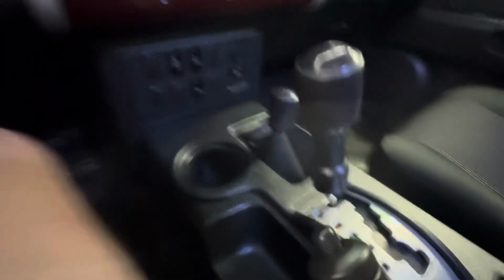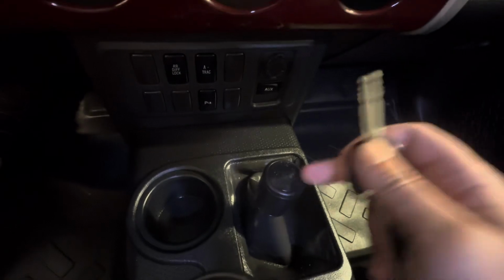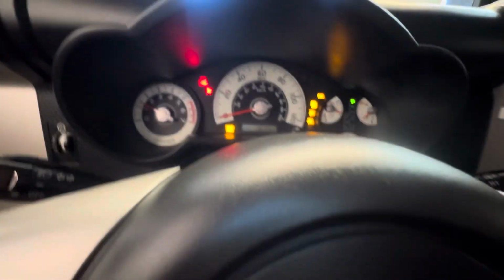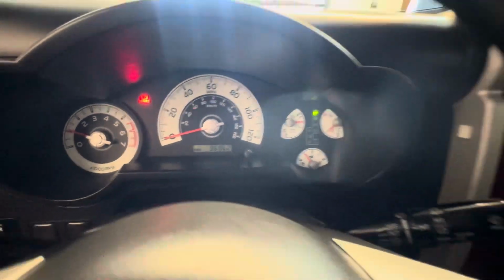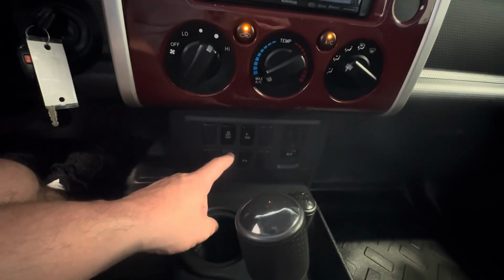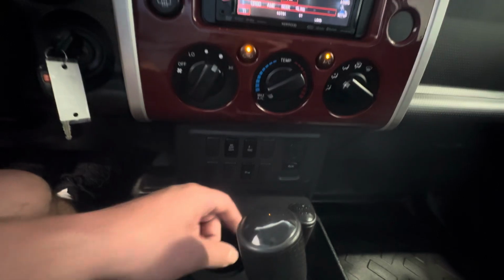So let's go ahead and hop in here. It is an automatic transmission, and it has the good old-fashioned manual shifting transfer case, which everyone loves. 96,962 miles. You've got the locking rear differential. You've got A-Trac, and you've got parking sensors.